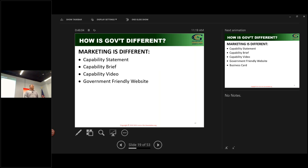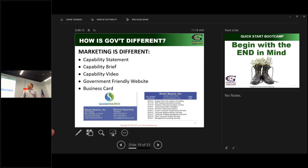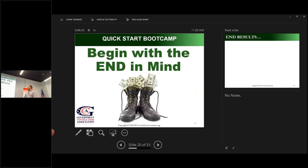You need to have a government-friendly website. Your website has to speak governance, has to speak to your audience. And your business card needs to speak to the audience as well. In your business card, it needs to have your DUNS number, it needs to have your NAICS code, it needs to have your certifications on there. Your business card is your mini capability statement. Think of it that way. It's your mini capability statement, and you use that to get to people. So these are some things that you need to think through.